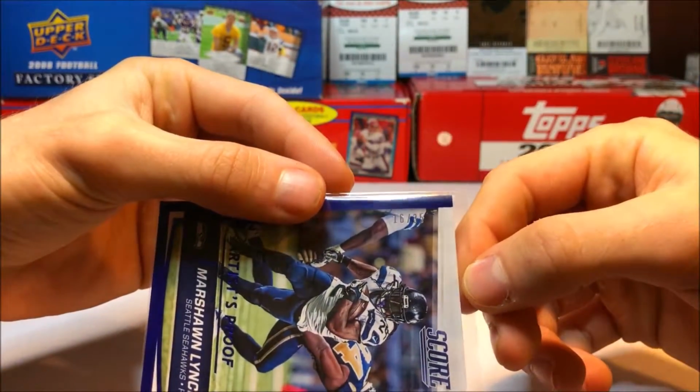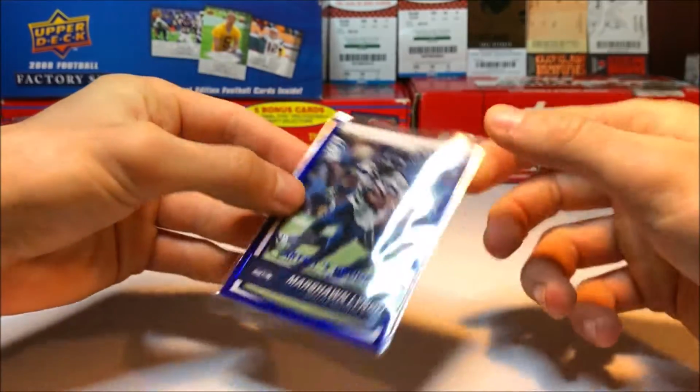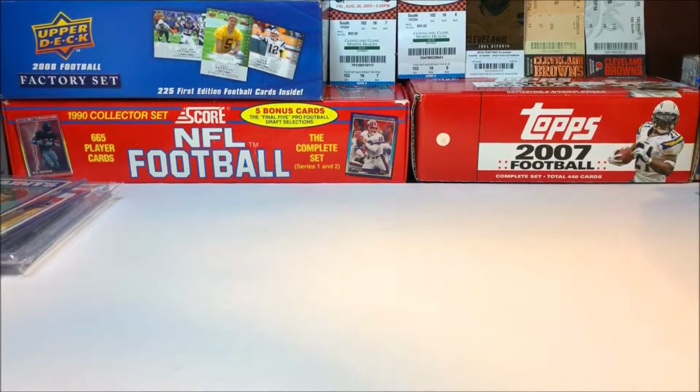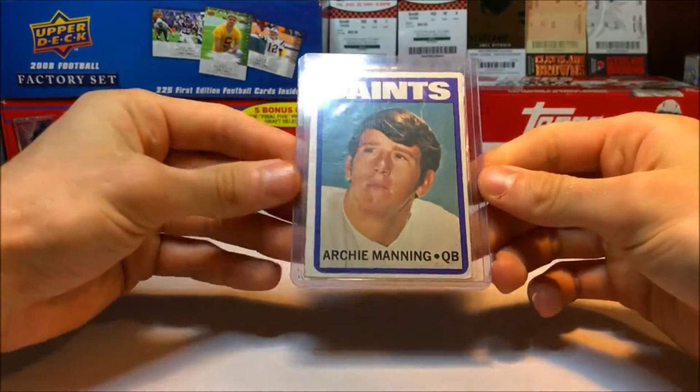It's really tough to see the serial numbering on this card. Kind of blends in with the picture itself. But this is numbered out of 35. Nice Marshawn Lynch there. And we'll keep flipping through the stack. I put a few in top loaders I thought were really valuable.